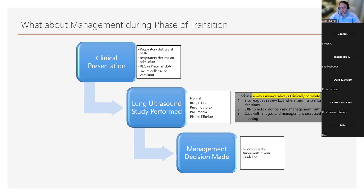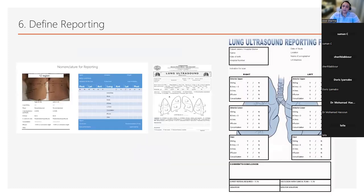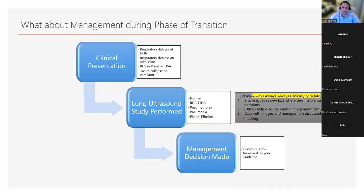But it's literature reviewed. What I'll also be doing is sharing with you an extensive library of articles, and in particular the articles on which the guidelines are based, including some updated articles that have recently been published. The nomenclature for reporting in the lung ultrasound forms are all there as part of the chapters. If you go to the chapter on reporting, there's a downloadable folder which has seven different types of lung ultrasound forms, and the nomenclature for reporting is also there. So you can download it from that.